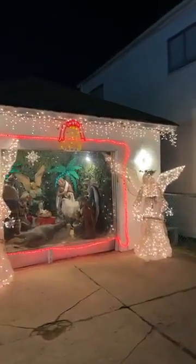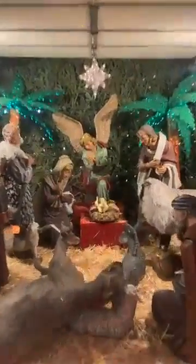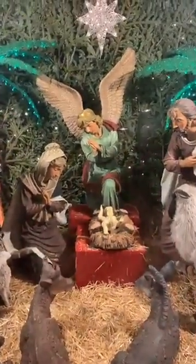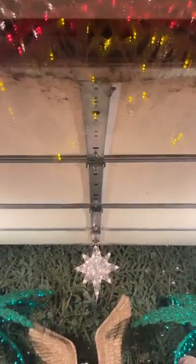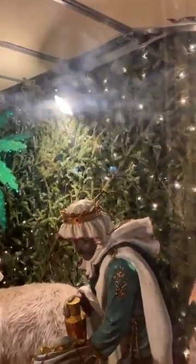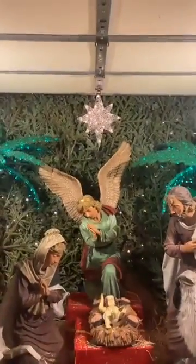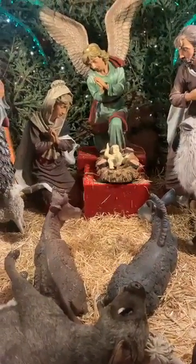And also, keeping in the theme of keeping Christ in Christmas, this is a big one here. Not as big with lights, but they're taking up the entire garage for their Nativity Scene. And this is indeed the garage. There is the garage door, but they did a wonderful job of simulating Judea by creating a manger by putting lots of pine branches alongside of the walls of their garage. Well done. Love the creativity.